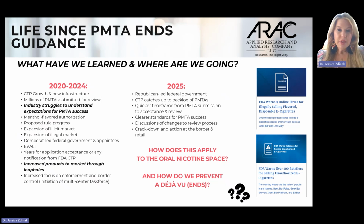I think the clear standards of PMTA process success are going to evolve. I think there's going to be continued discussion of what those changes might look like. But as I'll get to in just a slide or two, this is going to take a significant amount of time, and we also have the legal TCA underneath all of this that is not going to change. I also fundamentally believe there is going to be a significant crackdown and action taken at the border.